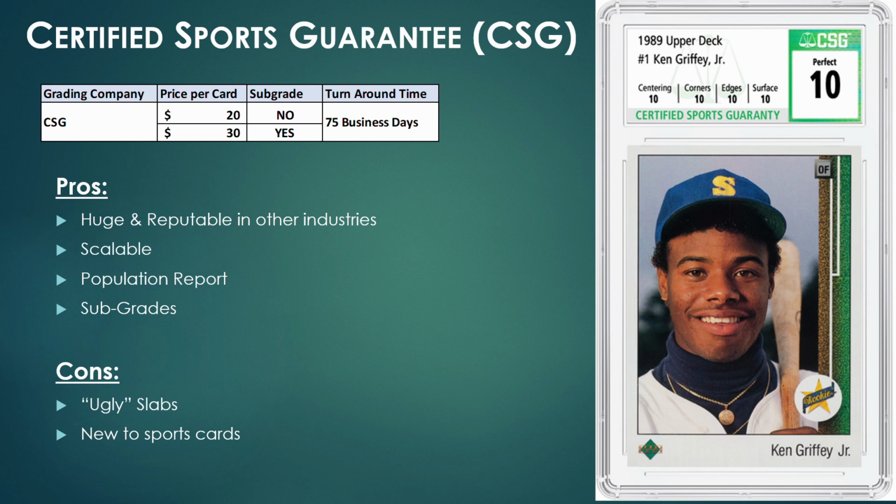Some of the cons of CSG would be that it does appear that the majority of people aren't the biggest fans of the CSG slabs. They don't really like the appeal of them. A lot of them actually think that they are ugly. As you can see on the right hand side, the Ken Griffey Jr. Upper Deck is in a CSG 10 there, and the actual label on the slab is pretty large compared to some of the other grading companies, and that could be one of the bigger reasons why the appeal just isn't there. However, that is extremely subjective, and that will vary person to person.